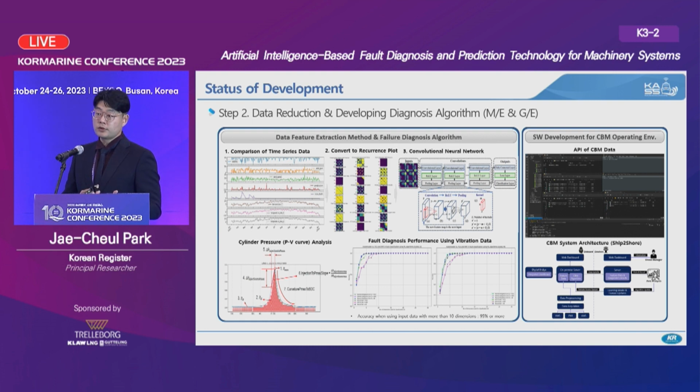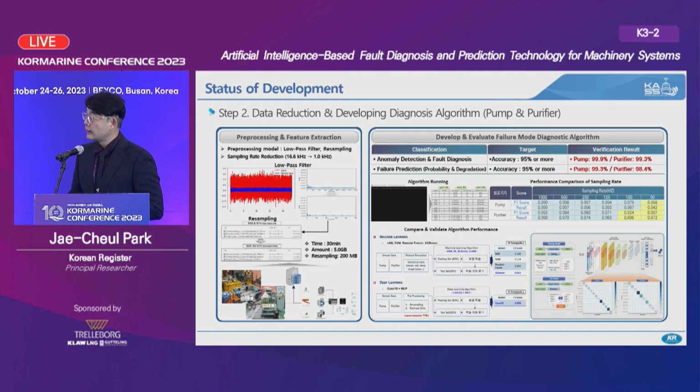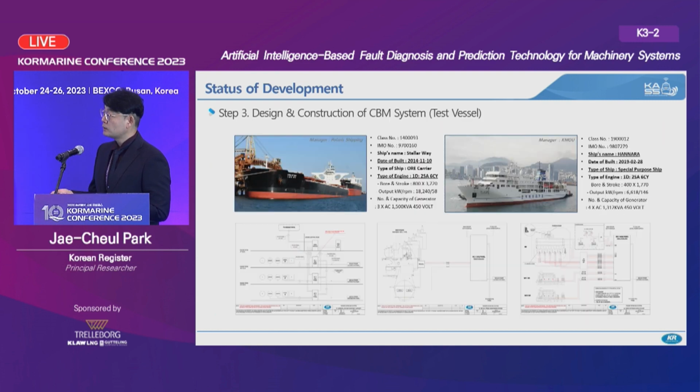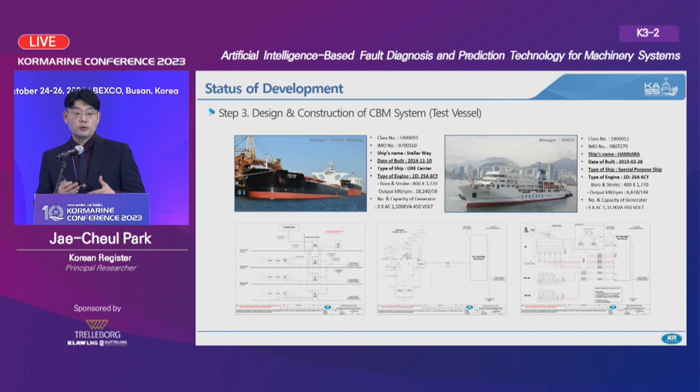Regarding internal combustion engine, we used our source data, and the algorithm performance showed about 95% accuracy. In the case of the pump and auxiliary systems, we also developed a diagnosis algorithm based on machine learning. Its performance level is over 95%. The same goes true for pipes. Various imaging, temperature information, electrical resistance information, and corrosion-related information were collected, measured and analyzed. And based on such data information, we developed the diagnosis algorithm, and performance of the algorithm is also around 95%.